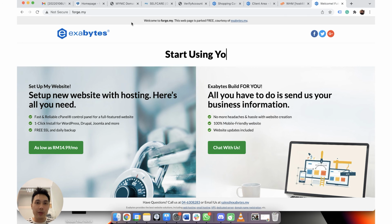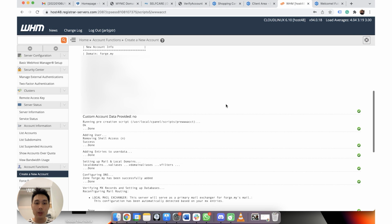So when I click on forge.my, it shows back to exabytes because it was previously pointed to exabytes, right? So we'll give it a few minutes to a few hours for it to point to my server. Basically, I will be able to see something on my server. Now, once that is done, the next thing then is to basically log into my site and install WordPress or any other site platform that you want on the site and start building a website. So that's basically how you actually buy a domain name, point it to a server and set it up.